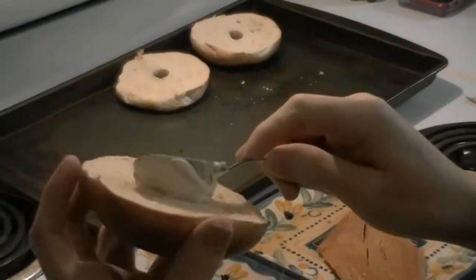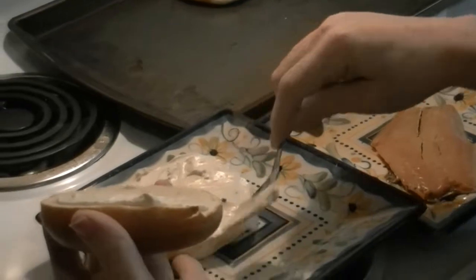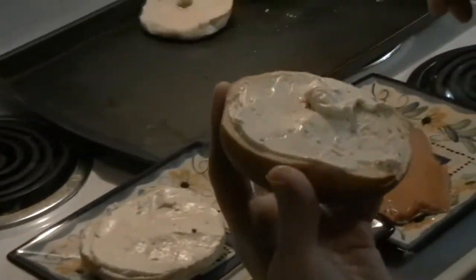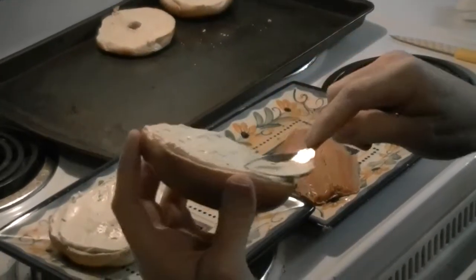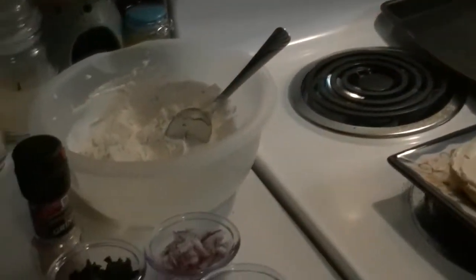Bottom half. And we'll spread a little bit on the top half. Nobody likes really dry bread anyways, do they? Especially not here in Alabama, we normally put mayonnaise on everything.